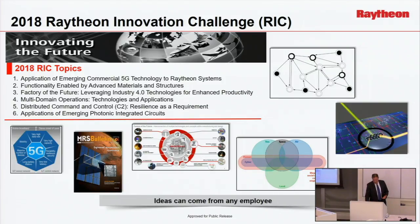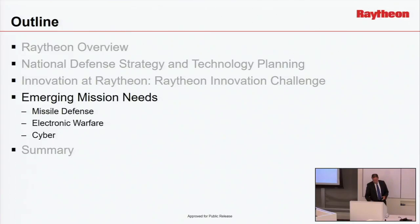So that's just an example. I've been doing that for about 10 years. It's going really well. But again, that's not how Raytheon does innovation. That's how Raytheon does the Raytheon Innovation Challenge.